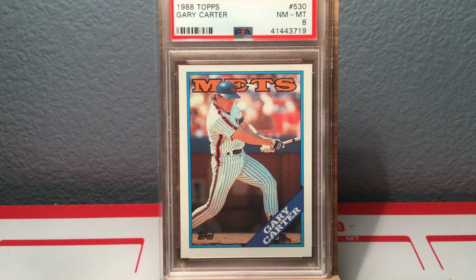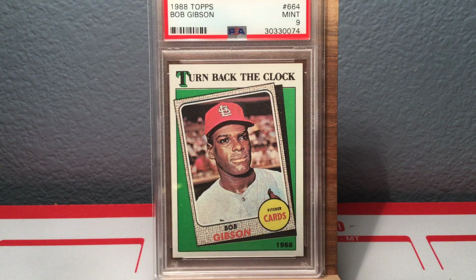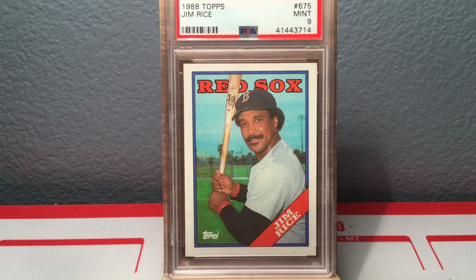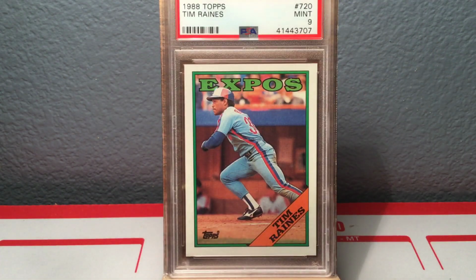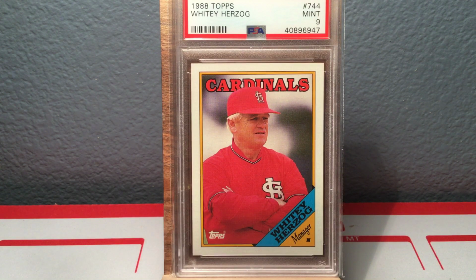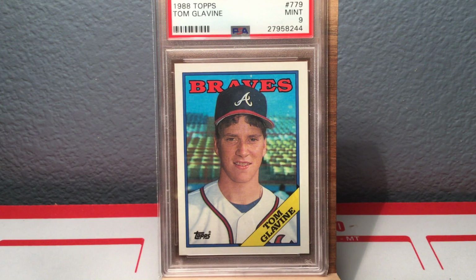Back to back, there's Gary Carter base card. Gary Carter Mets team card with Kevin McReynolds. Turn back the clock from 88 Topps, Bob Gibson from his 68 Topps card. There's Jim Rice. Tim Raines. Whitey Herzog. The last one from 88 Topps is the Tom Glavine rookie. Look at how young Glavine looks there.